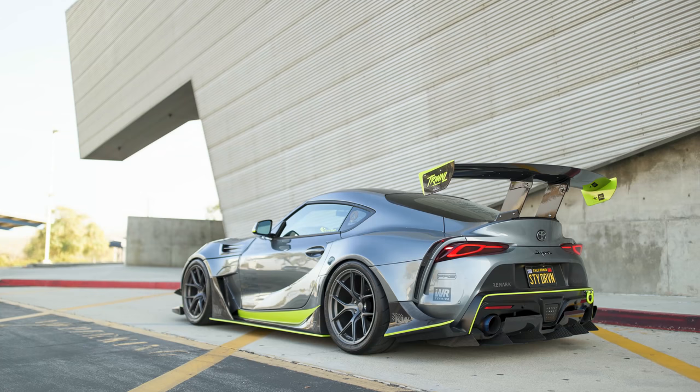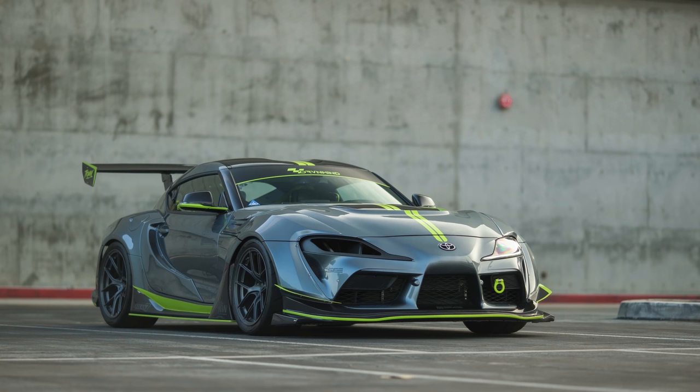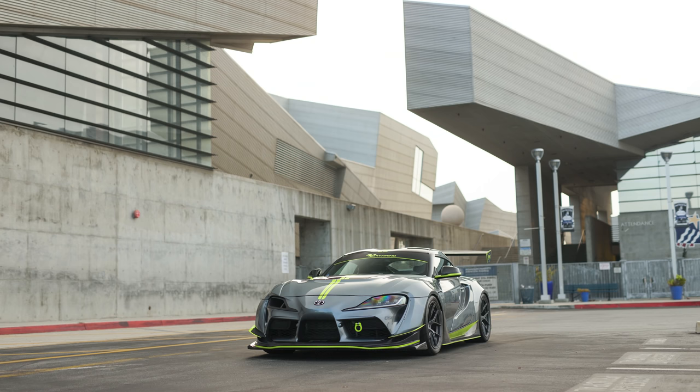And this is, as of right now, the only Supreme kit in the world outside of the Varis personal demo car right now. So that's what it's called. It's the Supreme A90. Yeah, Supreme 90. Okay, Supreme 90. All right.